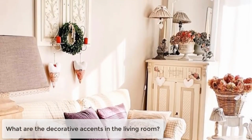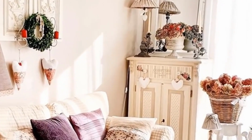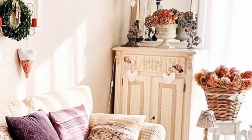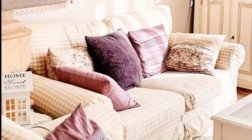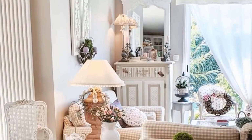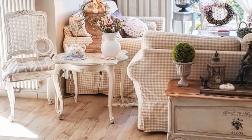What are the decorative accents in the living room? If an item is deemed vintage, it should be somewhat representational and recognizable as belonging to the period in which it was made. For example, lamps, sofa covers, old trunk, chairs, boxes, roses, and more.